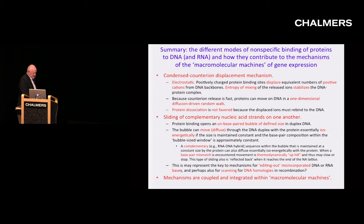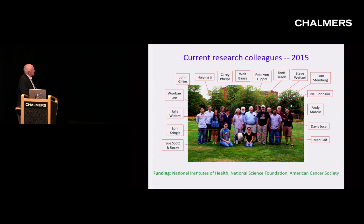So the last slide just shows a picture of our current research group, which is collaborating with Andy Marcus, who's over here, and we are trying to do single molecule studies and various kinds of things with this group.